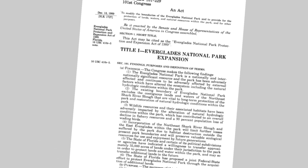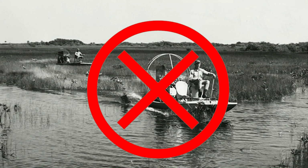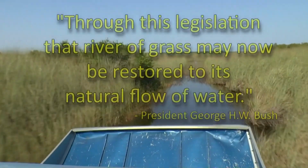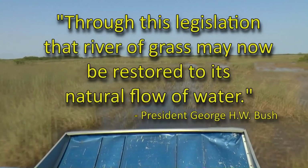In 1989, President Bush signed an Everglades National Park Protection and Expansion Act, adding another 171 square miles of land to the park. He closed it to airboats and told the Department of the Army to restore the water flow, saying, "Through this legislation, that river of grass may now be restored to its natural flow of water."